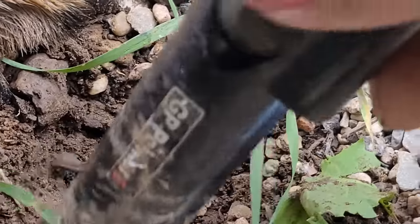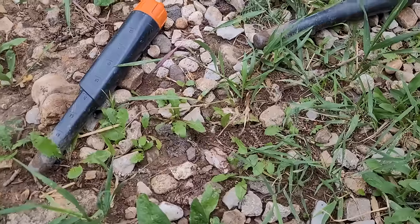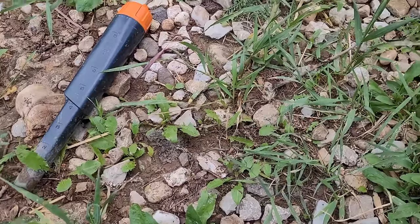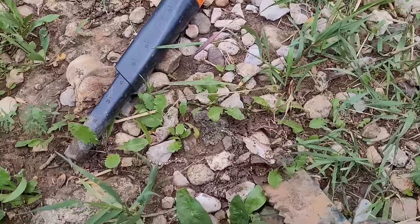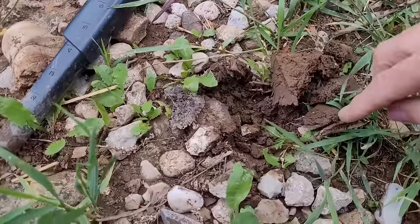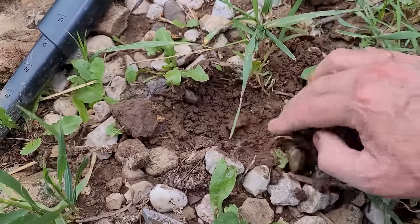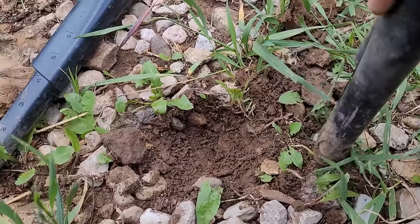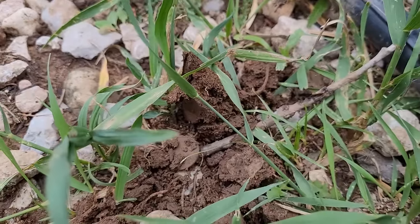Always check the hole just to make sure there's not more than one. I've got another coin here. Right about there. Let's see if we can find it. Lots of little wormies down here. Can't see it. Oh, I dug it out already. There it is. It's a penny. Looks like an older one.